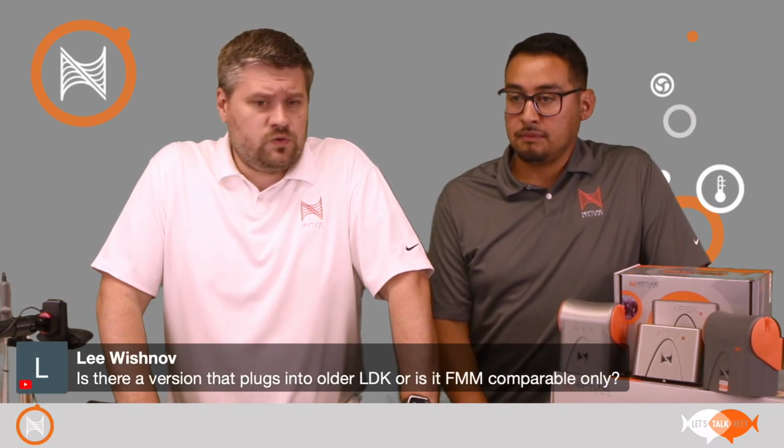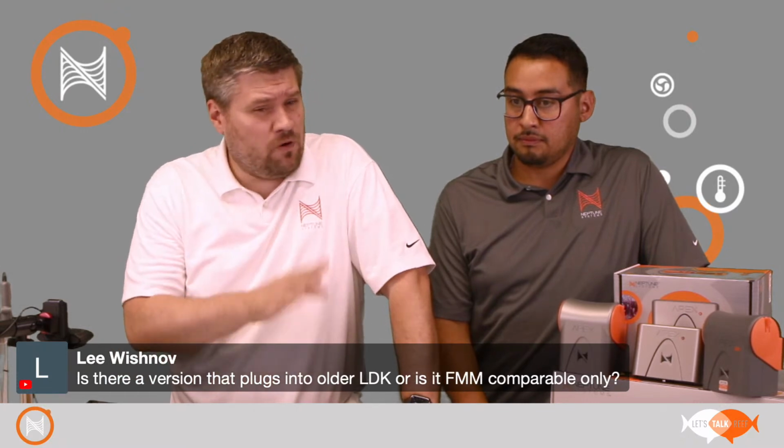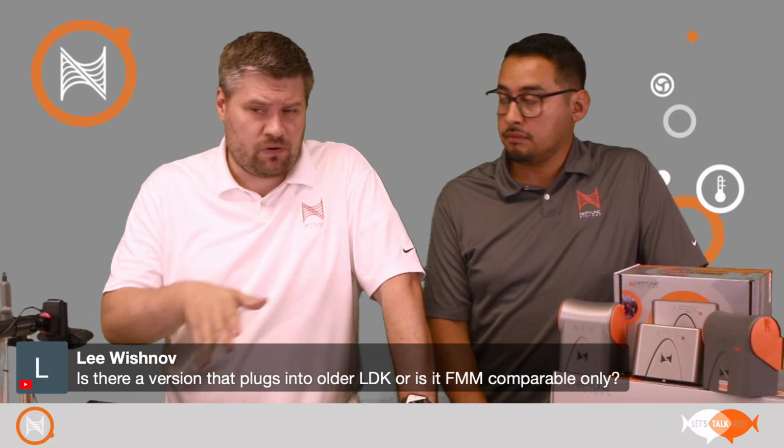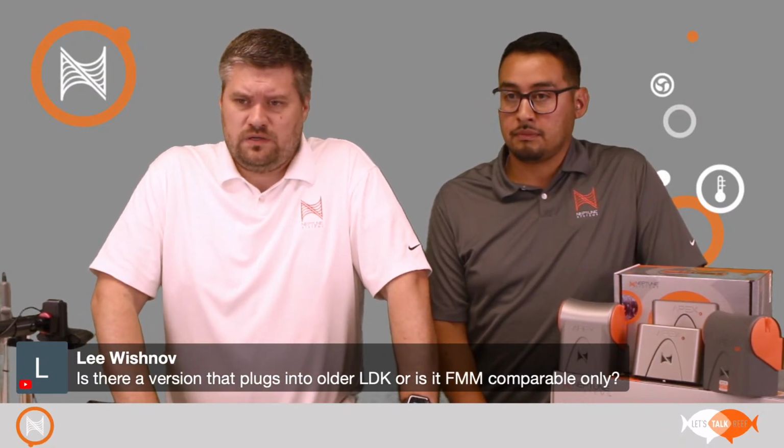Yes, so if you have your LDK and you have some old sensors, you can get rid of the old ones and use the new ones. These will work actually on any A1, A2, or A3 series Apex. If you have an FMM module or an FMM port, this sensor will work, okay? What else? Do we have anything else?